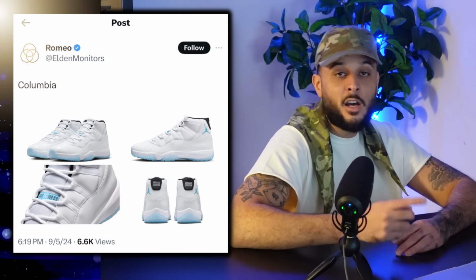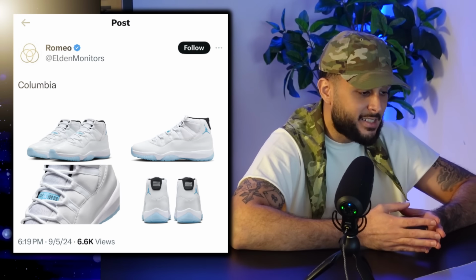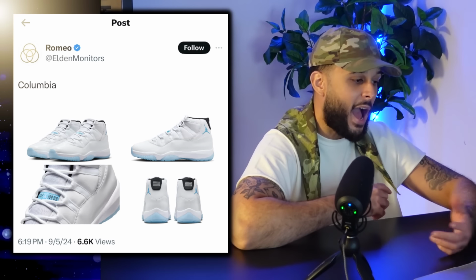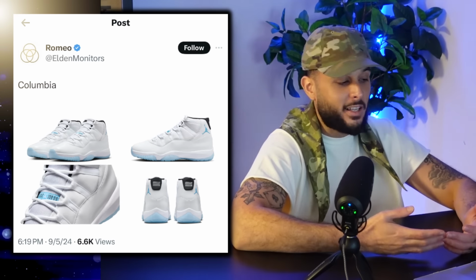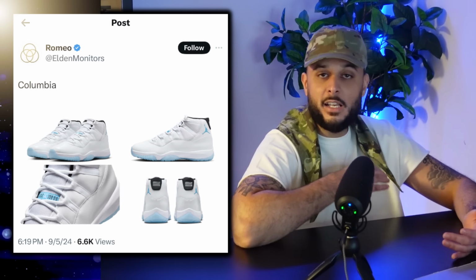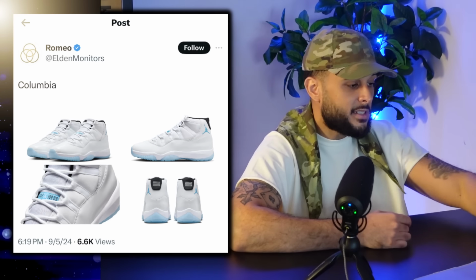One of the big complaints though that I'm seeing rampant in the comments based off these official images is the cut of the patent leather, which a lot of people are complaining is too high. So it's one of those things where you either like the high cut or the low cut. Personally, I would say, throwing out all the history and everything, I think the 11s actually look better with this higher cut right here.